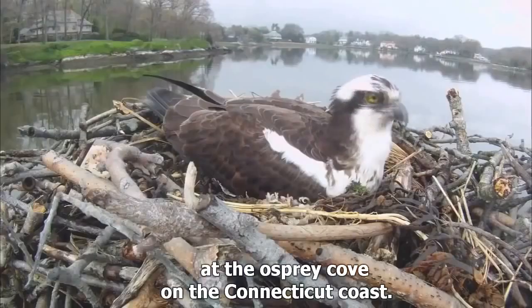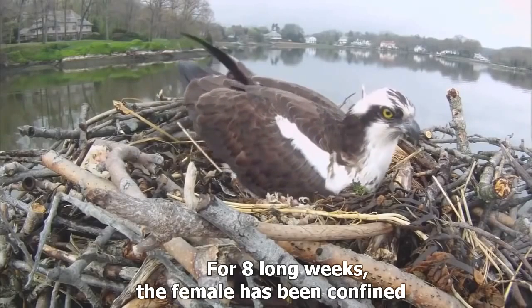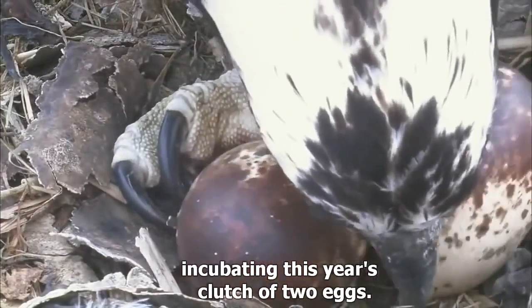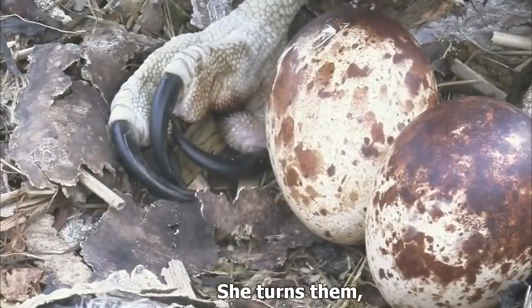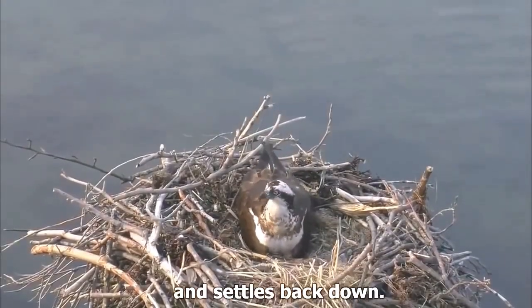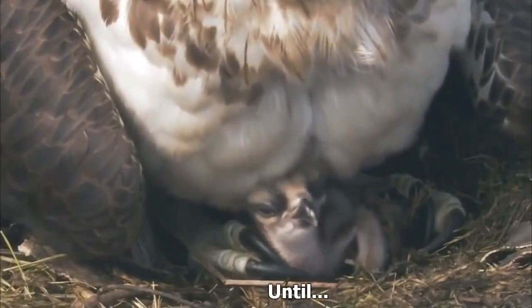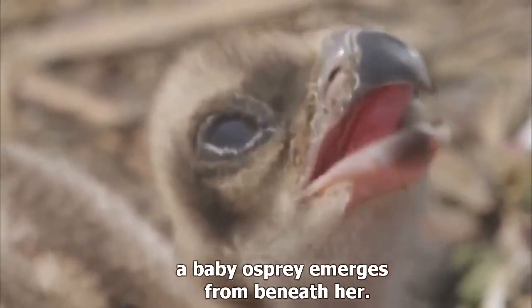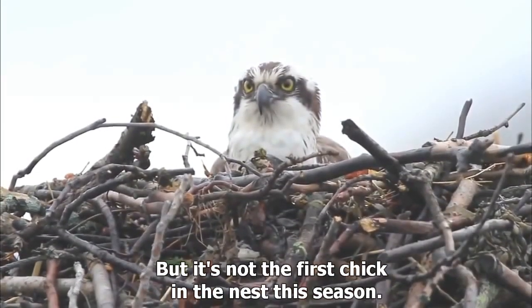It's late May at the Osprey Cove on the Connecticut coast. For 8 long weeks, the female has been confined to the nest, incubating this year's clutch of 2 eggs. She turns them while keeping her sharp talons carefully away, and settles back down until a baby osprey emerges from beneath her. But it's not the first chick in the nest this season.